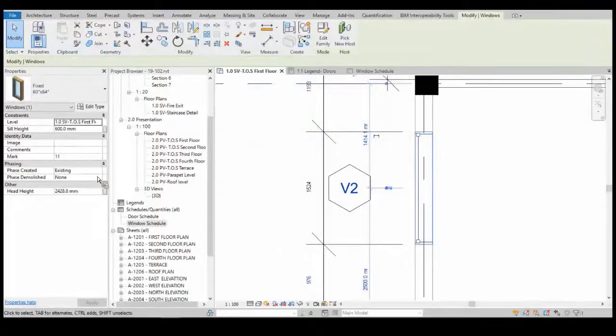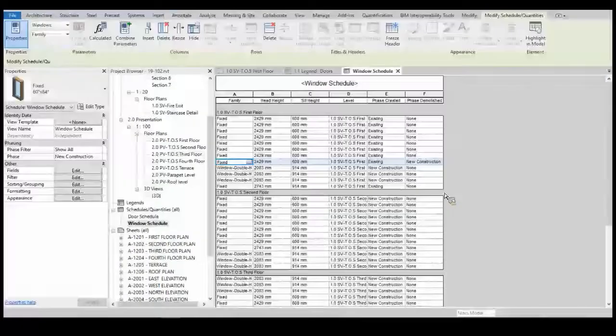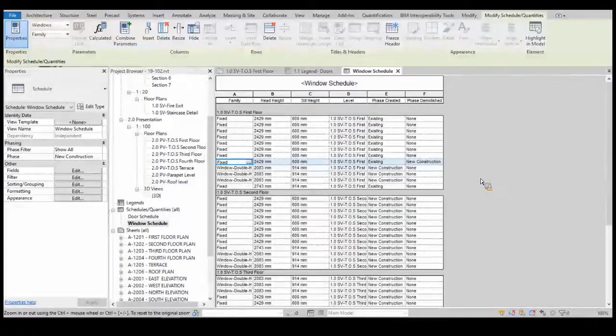Now, one of these windows I want to demolish in new construction and apply. And let's go and look at it. So you see that because I had everything in place, I had really designed my project in a way that I have all my settings done in a template like that. It's really clicks of buttons that will make things happen for me.